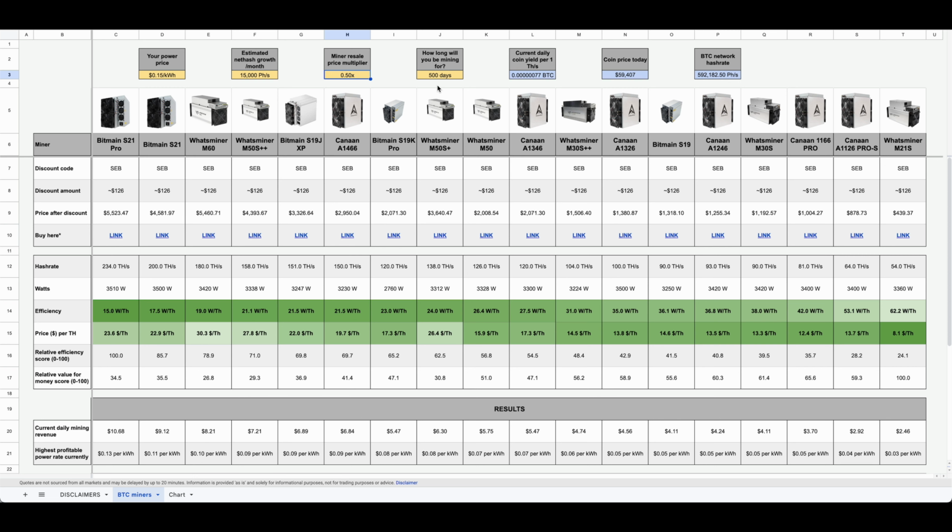And then you can also enter here how long you want to be mining with this miner. Now, we're all talking hypothetically here, of course. And you also have these blue fields here that you don't need to touch. They fetch data automatically: the current Bitcoin network hash rate, the coin price, and the yield in terms of how much Bitcoin you get per terahash per day.